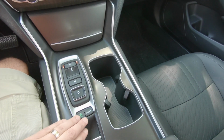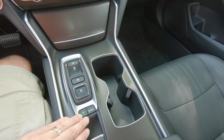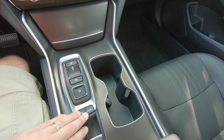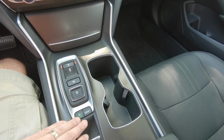I have put it in Sport, and you do get a little bit of higher RPM shifts, a little sportier nature in the steering feel. It does add a little bit of fun factor to it. So, for what it is, I think it performs well.